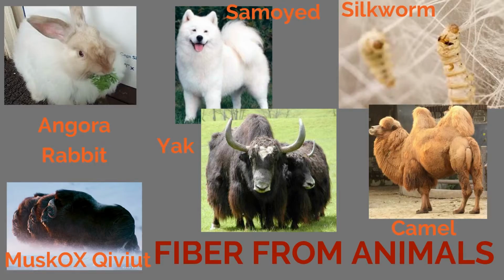I'm leaving that one open. So when it comes from animals, we have here the Angora rabbit. Then we have the qiviut. That's the ox. It's the yak.